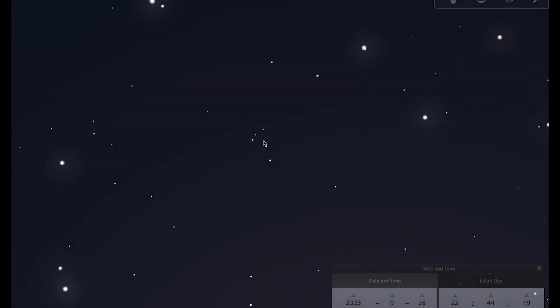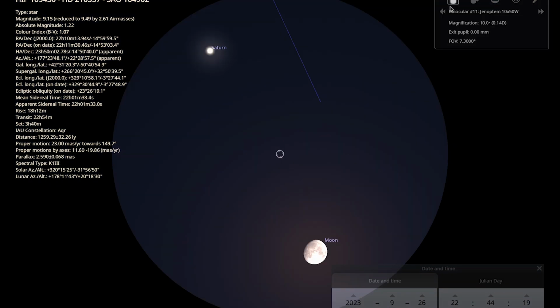I'm just going to zoom into the area between them and put a binocular view on, and you can see that this is a pair of 10 by 50 binoculars, so 10 times magnification, and you can see that they fit quite comfortably in there together. So it's a nice opportunity to have a close look at the moon and Saturn together.